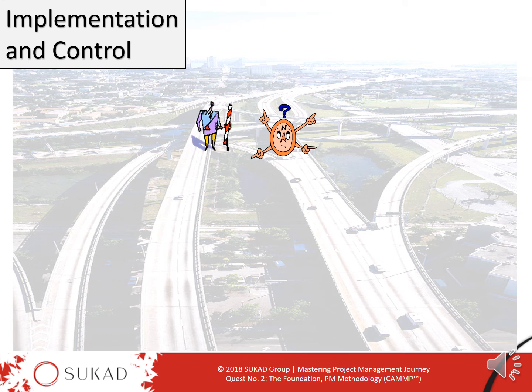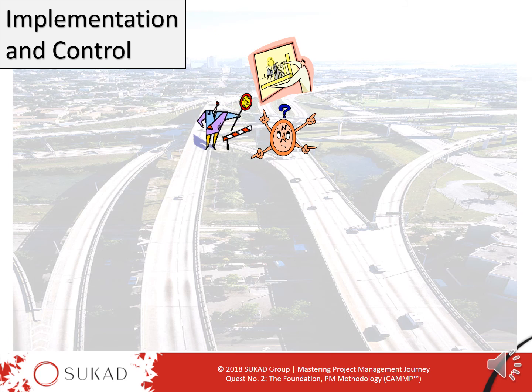If you believe that, then it is time to replan the remaining work. This is a time to take a hard look at what remains and what will be the best way of continuing the project to the end.